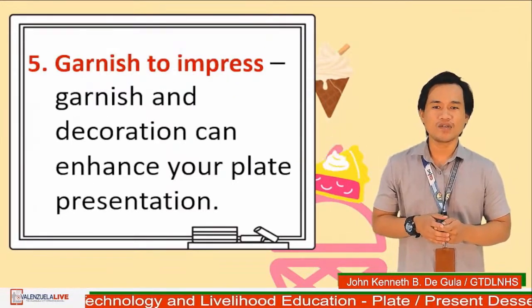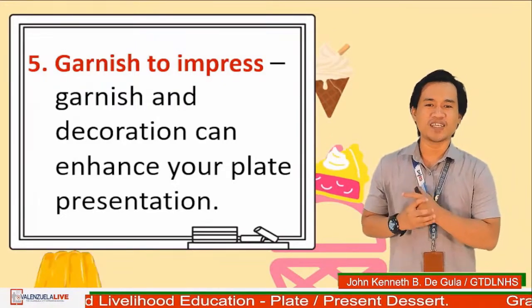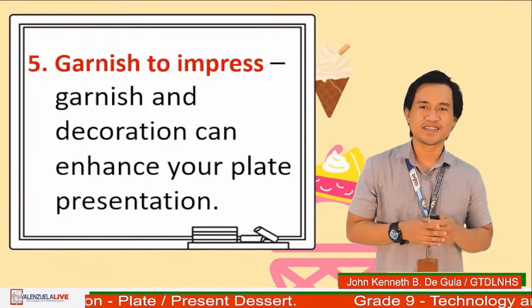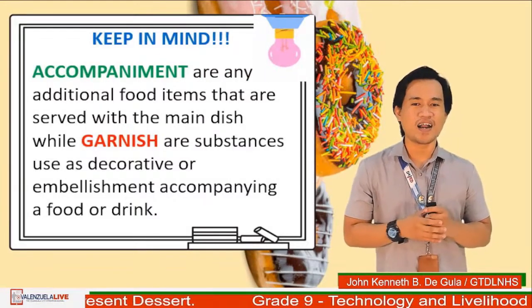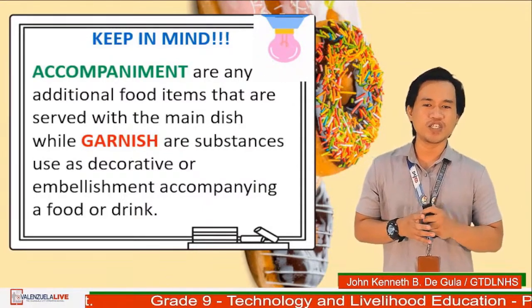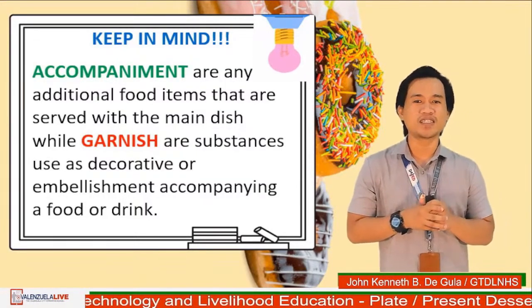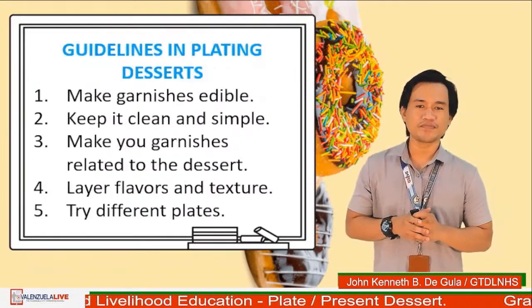Number five factor is garnish to impress. Garnish and decoration can enhance your plate presentation. Keep in mind that accompaniments are any additional food items that are served with the main dish, while garnishes are substances used as decoration or embellishments accompanying a food or drink.